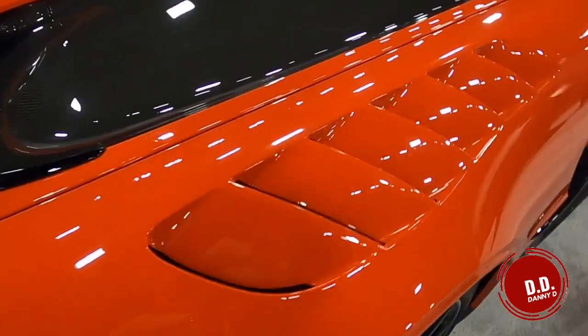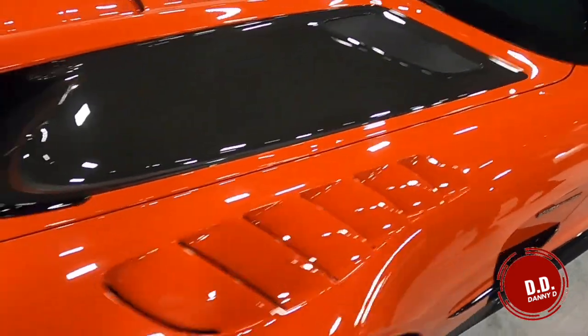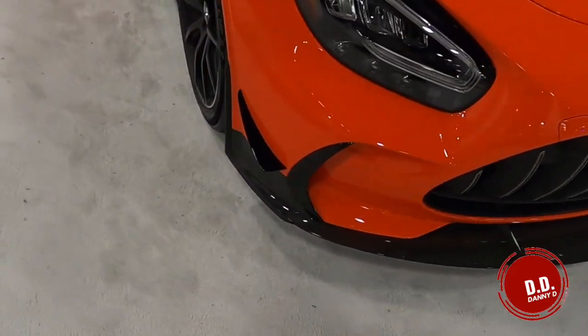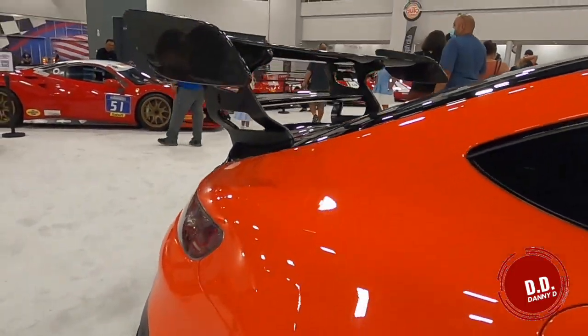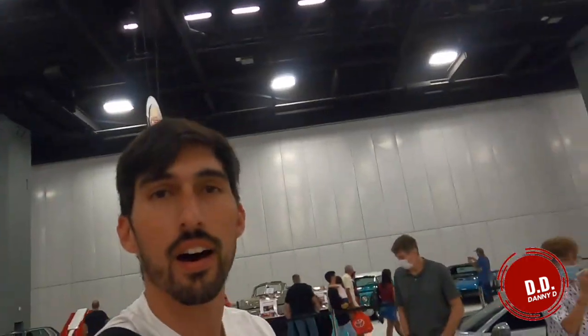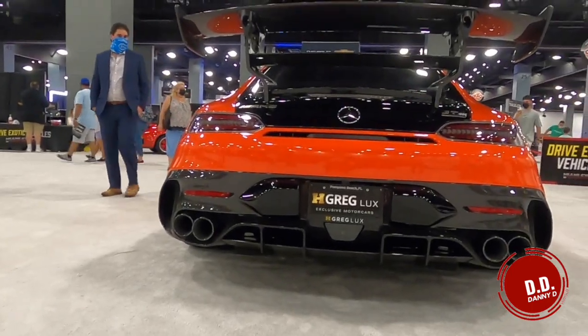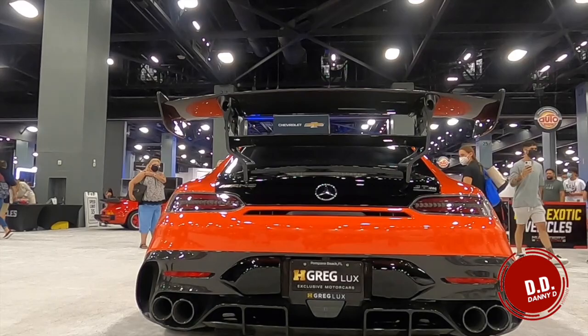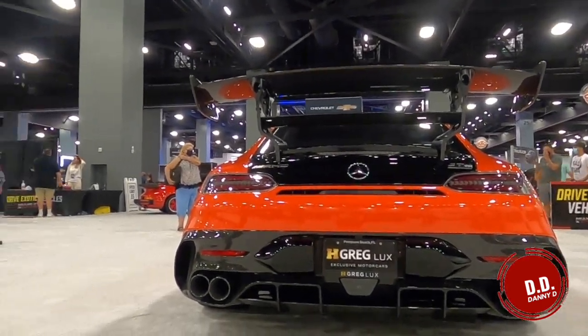It's got these fender fins, beautiful black headlights, diffuser in the front. And look at the massive wing on this thing. 1, 2, 3 level wing. That's unheard of. I've got to say, if this is a wing competition, a Red Bull competition, this guy wins. Because this one's definitely got the biggest wing in here, I think.